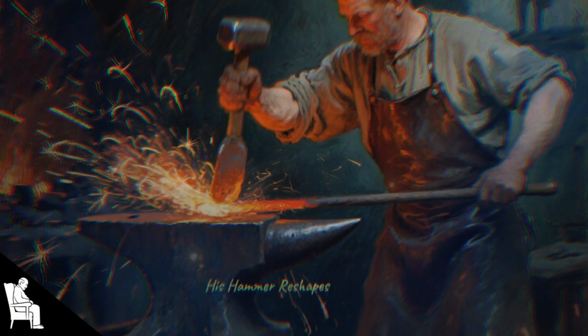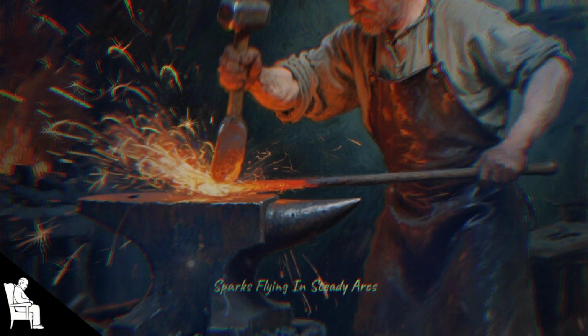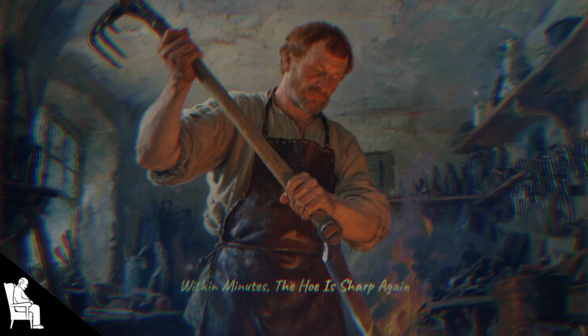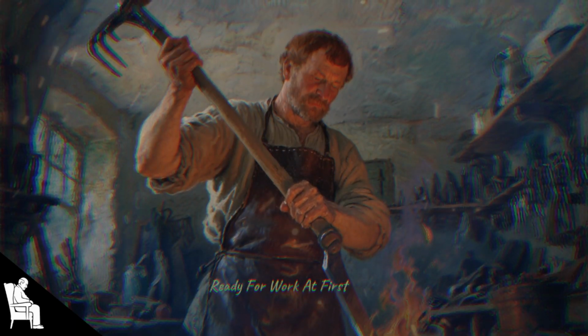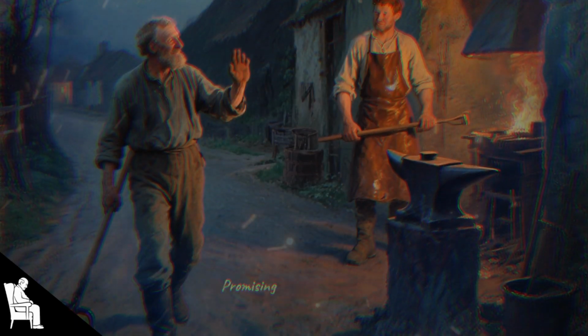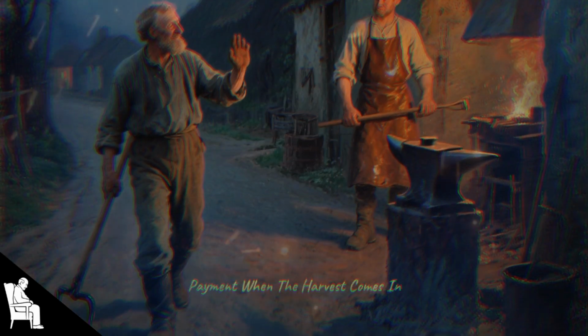His hammer reshapes the edge, sparks flying in steady arcs. Within minutes, the hoe is sharp again, ready for work at first light. The farmer leaves with gratitude, promising to return with payment when the harvest comes in.